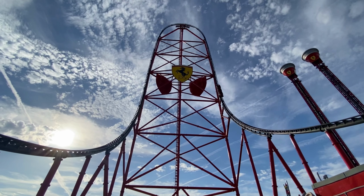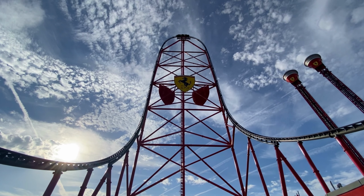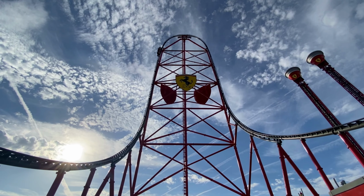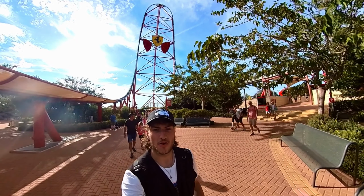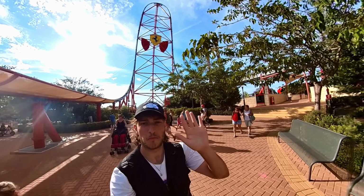What would you rate it out of 10? 9 out of 10. 9 out of 10? Yeah, I'll give it a 9 too. Yeah, it's good. Just look at that. The height of 367 feet. Europe's tallest. It's just so imposing and amazing. Zero to 112 miles per hour in 5 seconds.